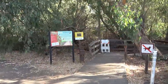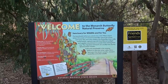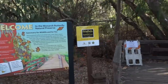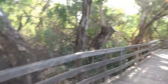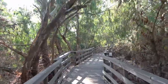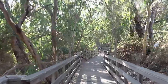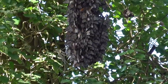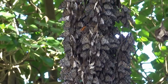Okay, here we go. First stop, Natural Bridges State Beach and Monarch Butterfly Natural Preserve. There's a boardwalk here that winds into a tree-filled canyon with thousands of monarch butterflies, supposedly clustering on the leaves here, especially they said on the cooler days, so we're good today. It's only going to be into the 60s. Wow, they're all just clustered on that.